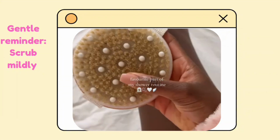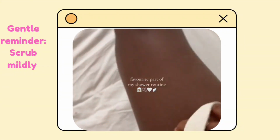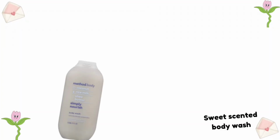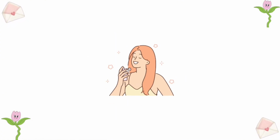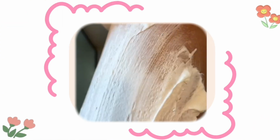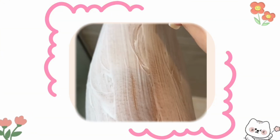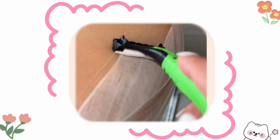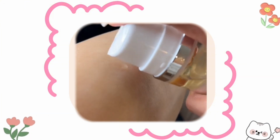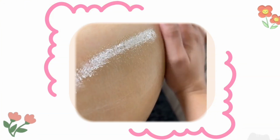Remember to go mild on your skin when scrubbing. You do not want to damage your skin. While bathing, use a sweet scented body wash. Part of an instant glow up is smelling good. While you still have foam on you, this is the best time to shave your legs, armpit, and your groin areas. Shaving while wet minimizes itching and cuts, especially if you use a shaving stick.